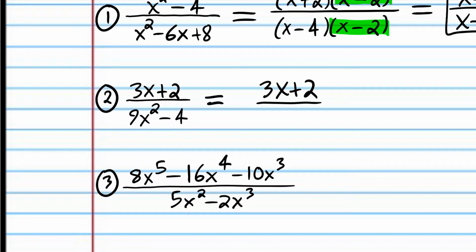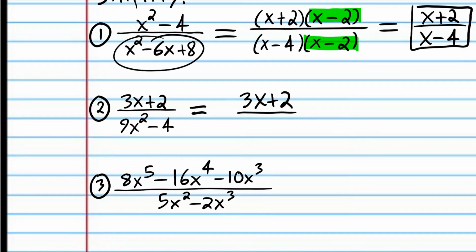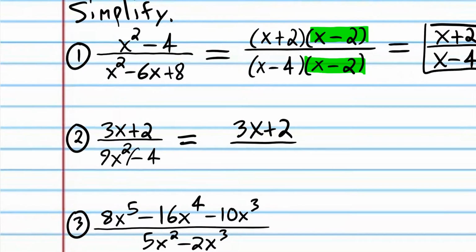Whenever you see two terms, oftentimes it's going to be a difference of two squares, whereas again, a quadratic is three terms. And as we found out up here, this 4 is a perfect square, but the 9 is also a perfect square, and of course x squared is a perfect square. And we're subtracting, so it's a difference of two squares.